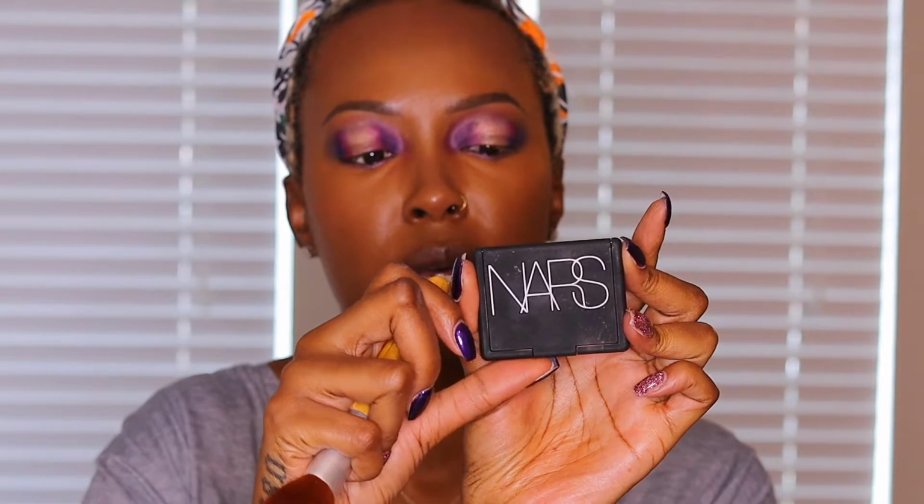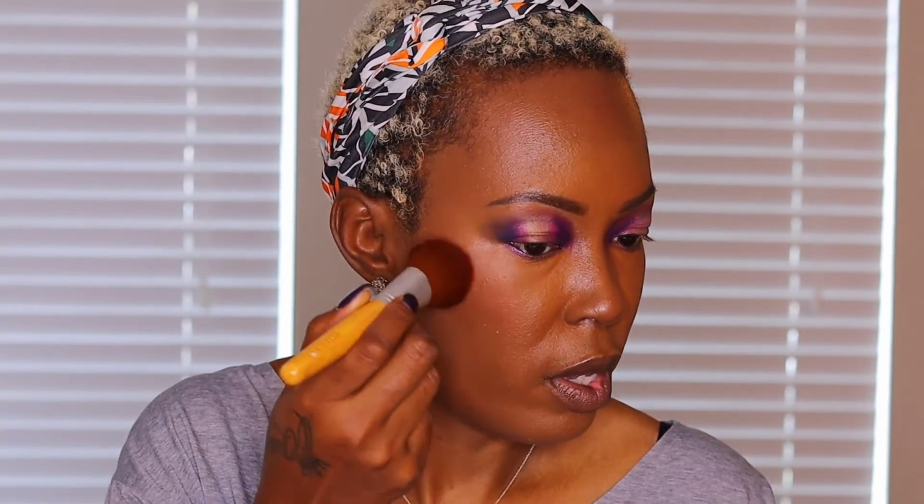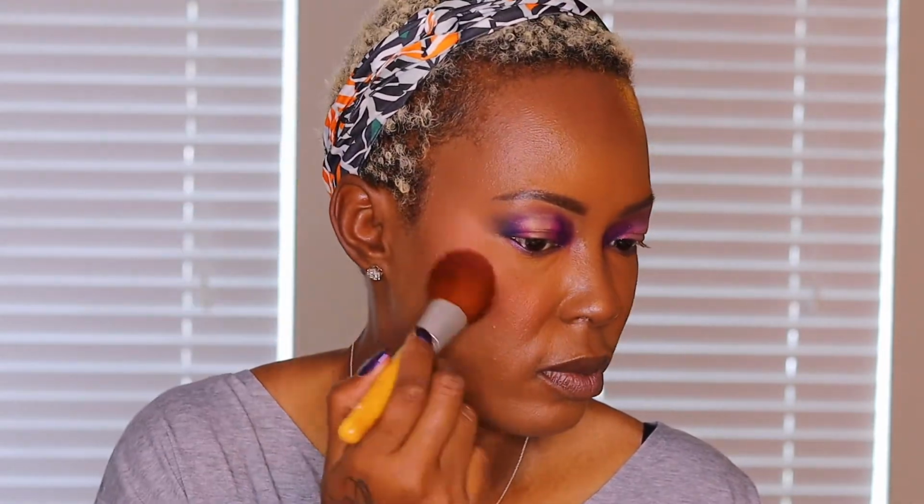And for our blush, I'm going to be using Savage by Nars. This color here. It's a shimmer color. I love this shade because although I don't necessarily like using highlight, just because I feel like sometimes it gives me too much shine, this one gives just the right amount. So it's like highlight and blush in one.